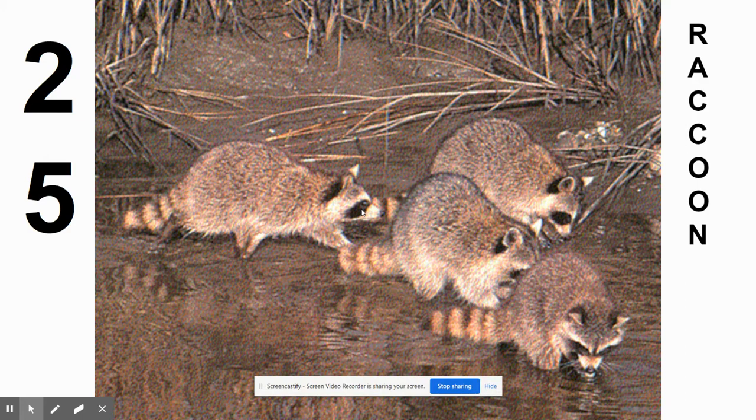They are kind of a sneaky, clever animal of the night that can get into stuff, cause problems for us. They're a really cool animal. So I'm hoping we have some raccoon stories to tell in class.